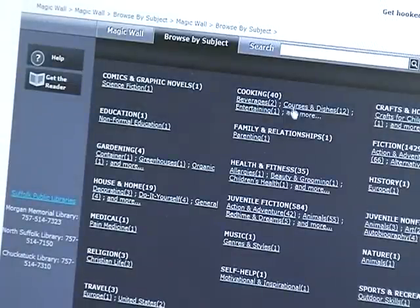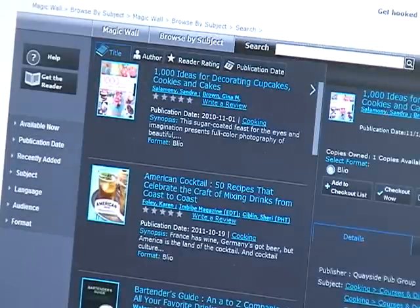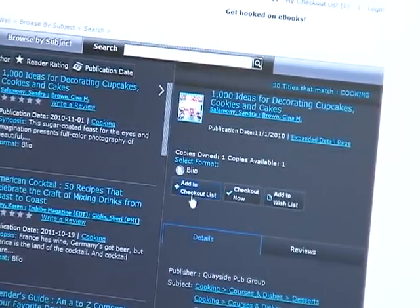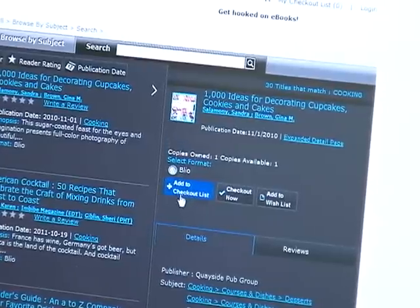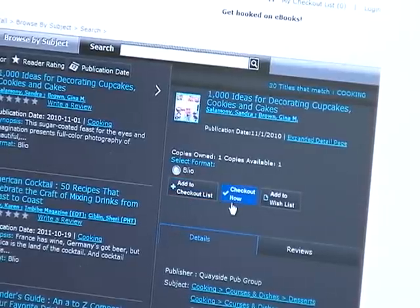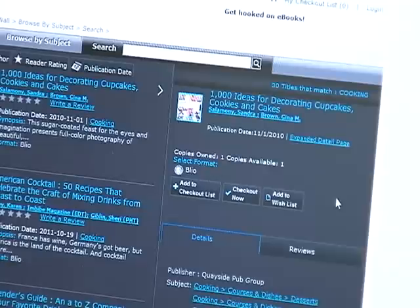So let's take a look at our cooking books. Okay, 1,000 Ideas for Decorating Cupcakes, Cookies, and Cakes. Well, this book sounds interesting. If I add it to the checkout list, I will be able to choose the checkout period between 2 days and 14 days. If I do checkout now, it will check out the book for the default period of 7 days. Or if I decide that I want to just think about adding this one to my checkout list some other time, I can add it to a wish list so I can take a look at it later.